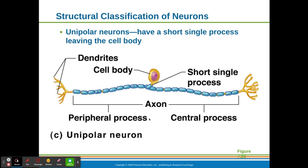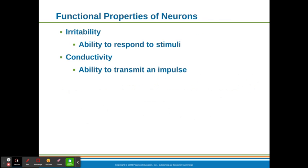Again, equidistance. The peripheral process is always going to be on the dendrite end. It's going to be on the afferent end, and then your central process will be your axonal terminals on the efferent end.